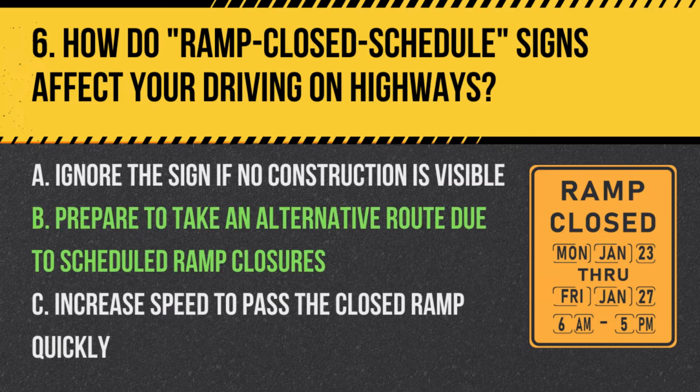Answer. B. Prepare to take an alternative route due to scheduled ramp closures. Ramp closed schedule signs inform drivers about planned ramp closures, and they should plan their route accordingly.